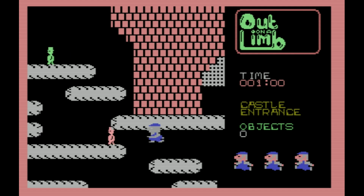Yeah, of course, there are minor Willies walking about the screen. Yeah, that was no accident, I don't think. No, it's no accident. It's just the influence that Jet Set Willy had on the platform and game world at this time. Everyone wanted to make a Jet Set Willy game and make a successful one.